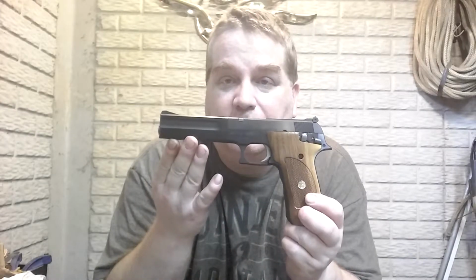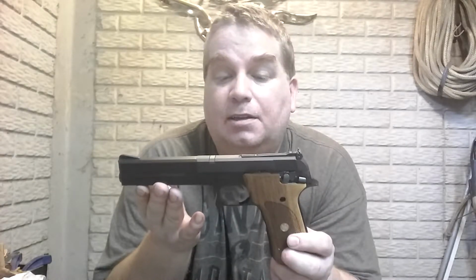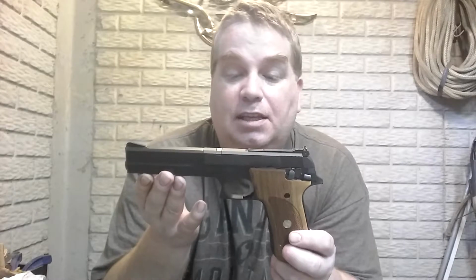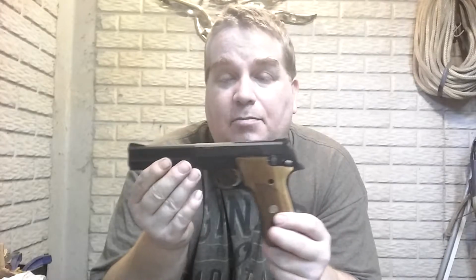Very, very nice gun. This one here, I would venture to say, looks like new. I imagine it didn't see a lot of service. If you see one, and you're in the market for one, you probably won't see it again. So, you know, buy it. Like I said, they haven't made them for, I think, about 22 years.